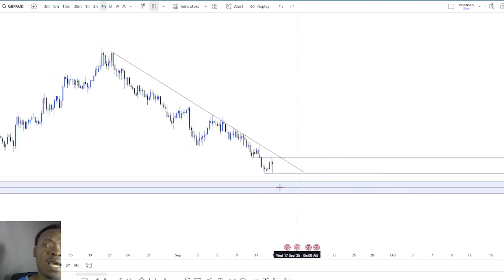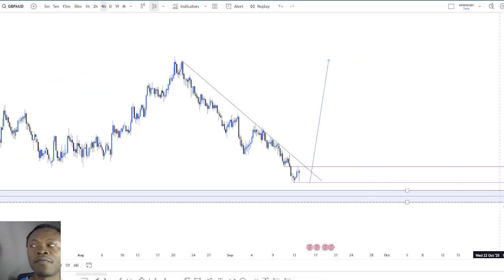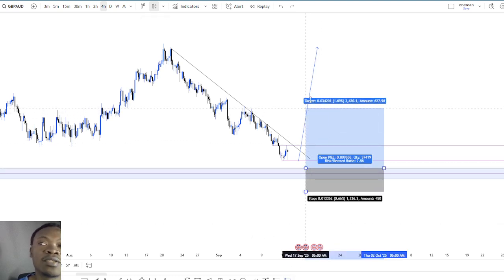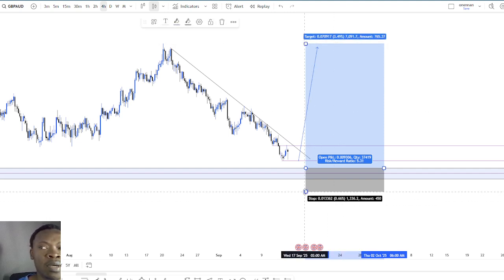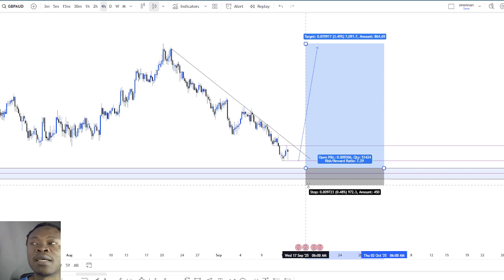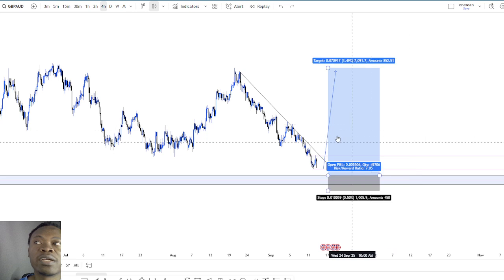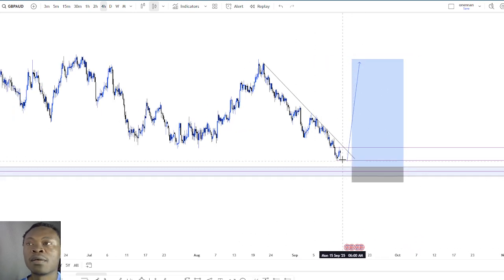GBPAUD is one of the best pairs you should be looking to trade next week. Why? Because it has a lot of buying opportunities where, after confirmation, you can easily swing this trade and make almost 700 pips with literally a 100 pips stop loss. So this can give you a swing trade of 1:7 after we get a confirmation from this zone.